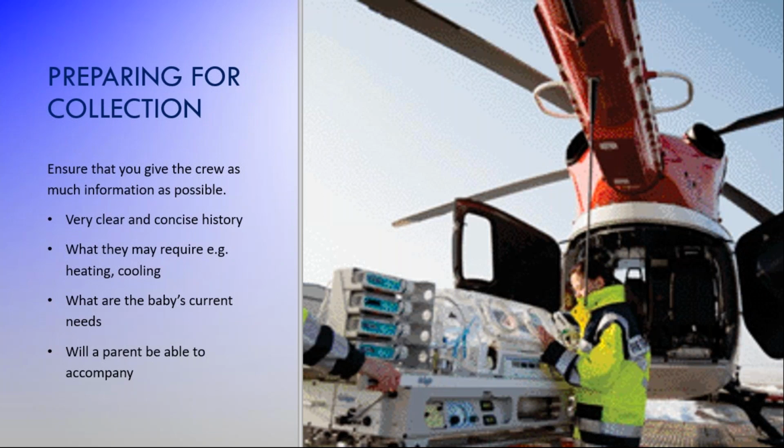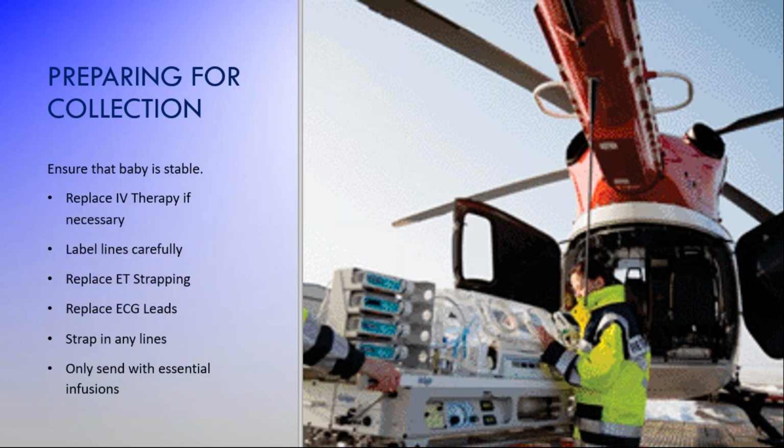But now you're going to have to check twice, because you have to check with the service as well as checking with the receiving hospital whether they can accommodate that parent. Because you may have to not send the parent, but you may have to send a cooler box of breast milk. Ensure that the baby is as stable as possible. And this is sometimes very, very hard. Replace the IV therapy if it's necessary. Please label the lines so that the staff know what is infusing where.